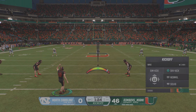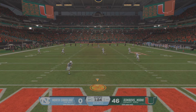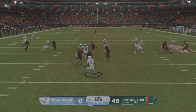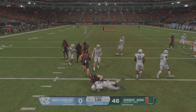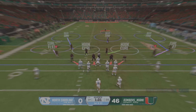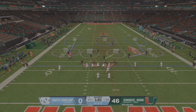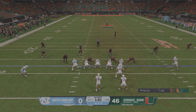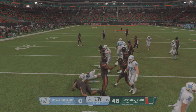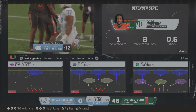Kickoff unit back to work, and they have been busy as they've built this sizable lead. Here he comes from inside his own 5. Good job by the coverage unit to stop the return man. They'll try to put a drive together starting from their own 12. They'll give it to the back. And there was nowhere to go, just stopped in his tracks in the backfield.